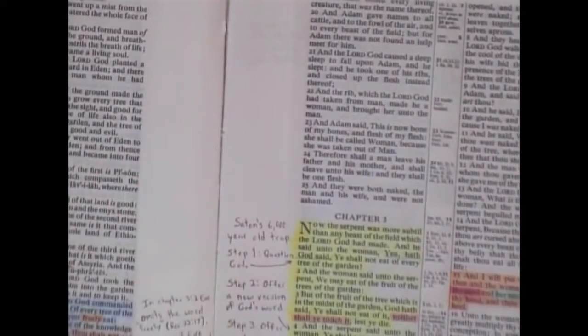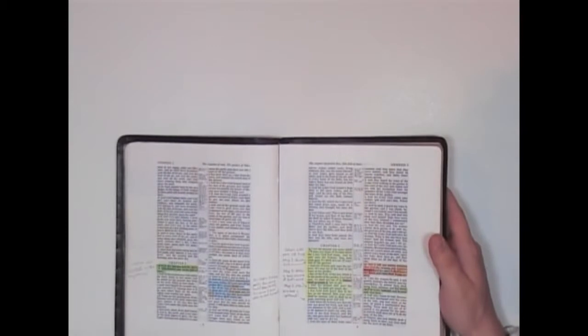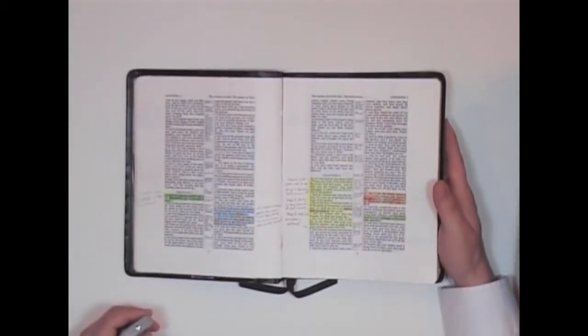And here we have Genesis chapter 3. You can see I'm going to have to tape this now. This is starting to pull apart in here. And yeah, I've used it hard. I've used this Bible for many years now, but it's just kind of disappointing when you pay that much money for a Bible. So this is an option if you want to pay that much money.